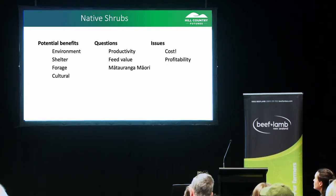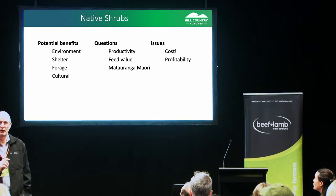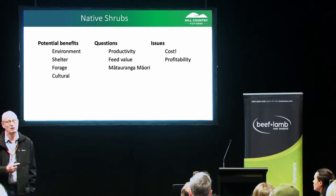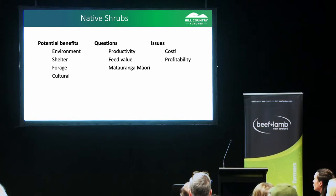Is it profitable? We've done a little bit of economic modelling so far, and you're not going to make a lot of money out of grazing native shrubs. You might cover some of the bills because of the carbon credits that they are capable of earning. And at the current price of carbon credits, it's actually not too bad. Where will the price of carbon go in the next 10 or 20 years? Where's it going to go? Up or down? It's going to go up, isn't it?